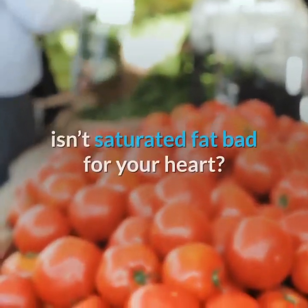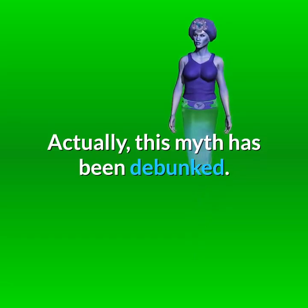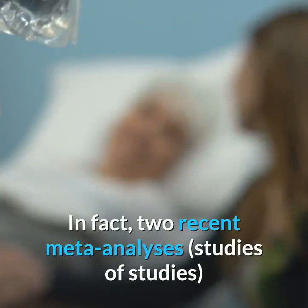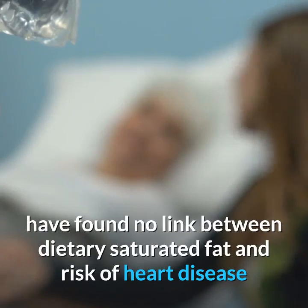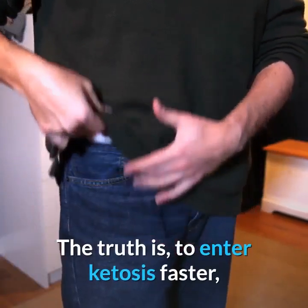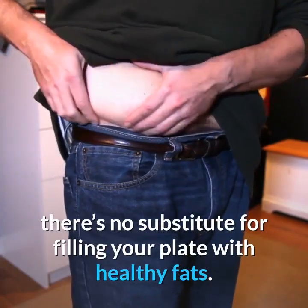Hold on, isn't saturated fat bad for your heart? Actually, this myth has been debunked. In fact, 2 recent meta-analyses, studies of studies, have found no link between dietary saturated fat and risk of heart disease. The truth is, to enter ketosis faster, there's no substitute for filling your plate with healthy fats.